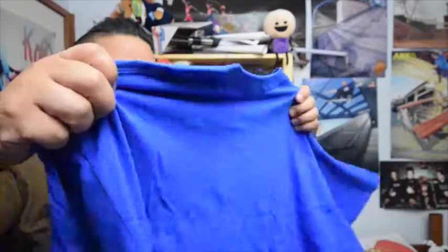Flashicles. Cool. What else we got? A Breaking Bad. Tightening. It's Saul Goodman. Oh, cool. Nerd Block exclusive item. Shirt punch variant. What is it? Open it up.